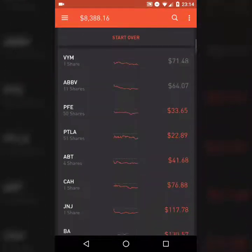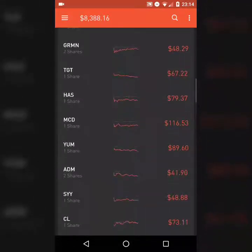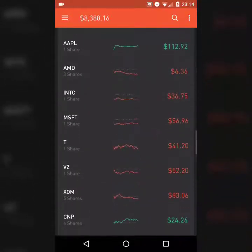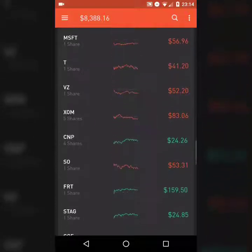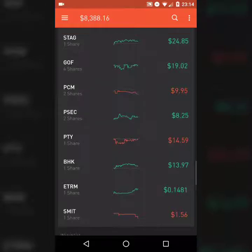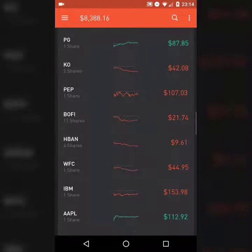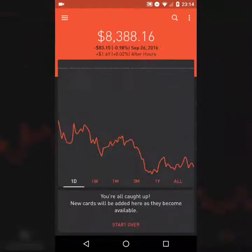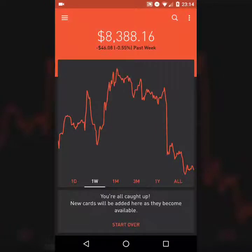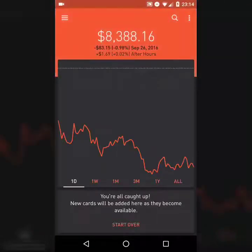You can see here a list of my high dividend yielding securities are also mostly in the red as well. Almost all of them actually. Procter & Gamble in the green there. Apple, I went ahead and picked up a share of Apple in the green. Then on the bottom here, a little bit of my managed funds, bond funds here in the green as well. So overall, markets trended down today in the red, lost quite a bit of money, $83 or so. Over the last week, you can see down about $46 here. Over the last month, I'm up about $28, so not too bad, not too bad.